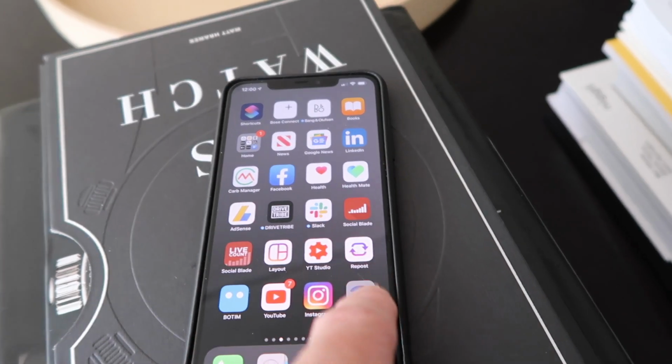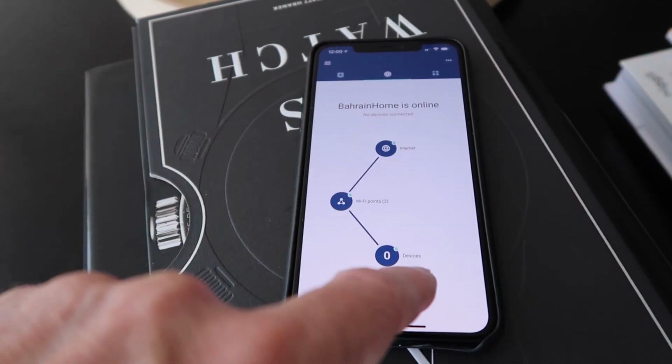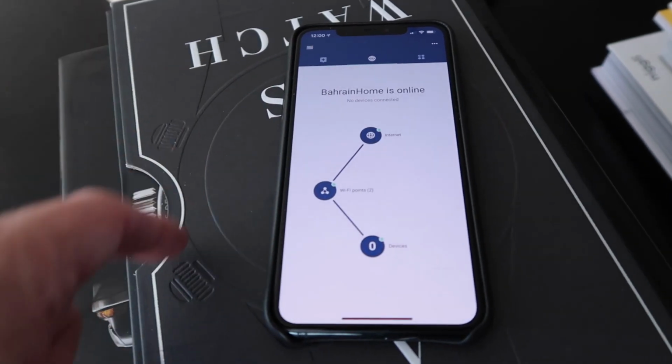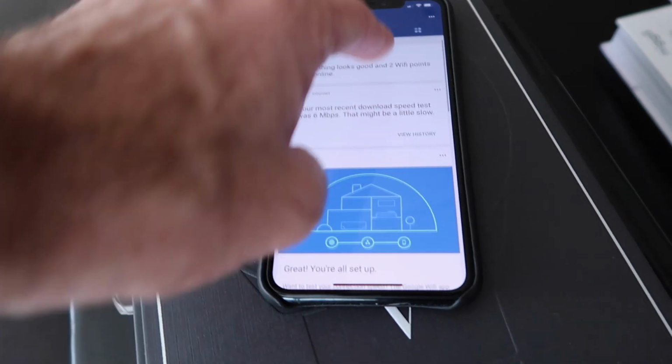The app is the Google Wi-Fi app. When you open it, you can see it has internet, Wi-Fi points 2 and devices 0. That's not correct, I don't think. Then you have these options at the top. I did show this before. It says everything looks good and 2 Wi-Fi points are online. Download speed was a bit slow, so it gives you everything.